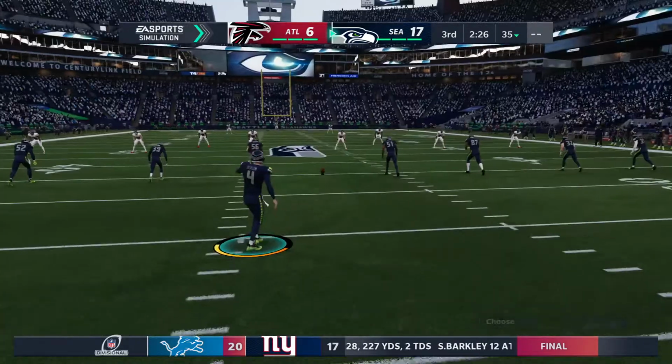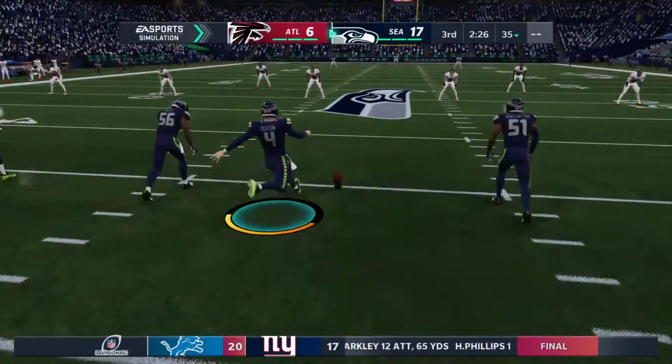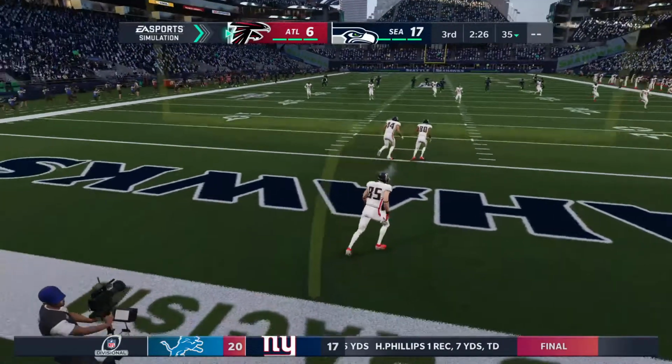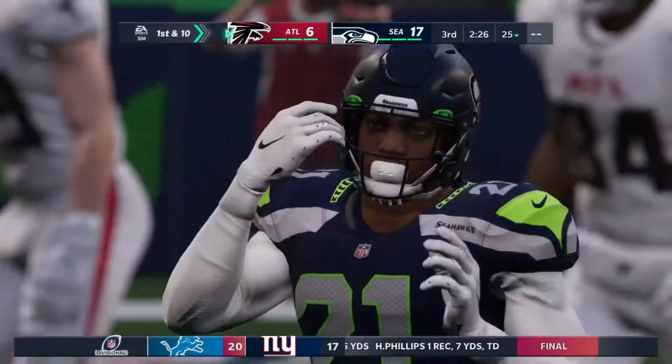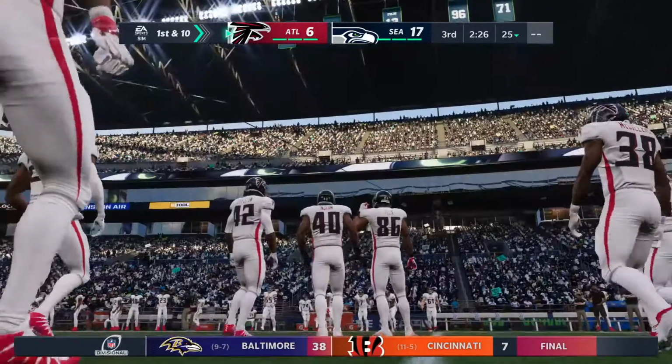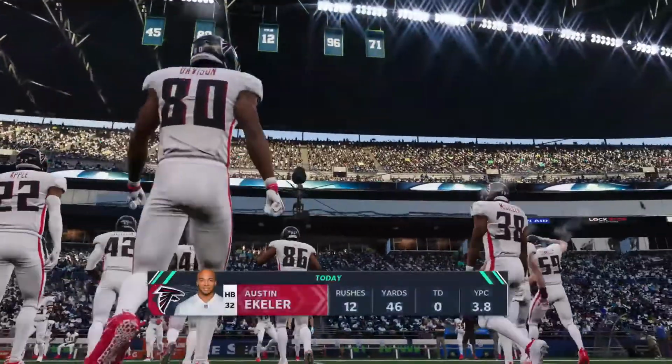Kickoff for Seattle. Set now to kick this one away, and off it goes. And they will not get a chance to return this one as it's through the end zone for a touchback. 5-yard line. Atlanta prepped and ready for its next possession.